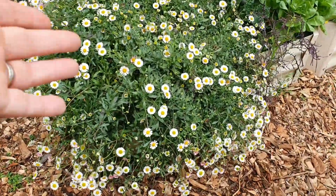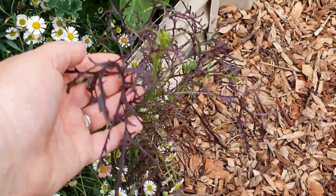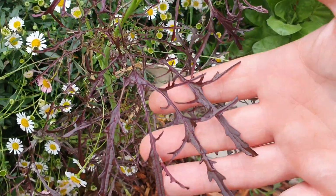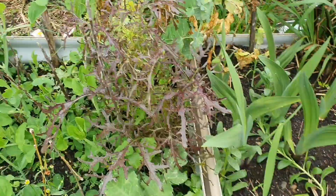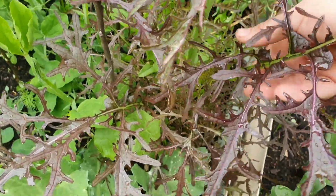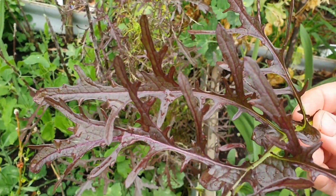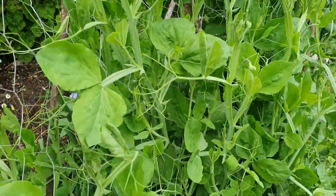Even here I have these daisies overhanging. This is a red Masuna that's just self-seeded in the pathway and I've left it there. To be more specific, this is called Masuna red streaks. I've actually got another plant here in this bed and they make a really nice addition to salads. But I have to warn you, as the plant gets larger, the mustard flavour intensifies and it can be quite strong. Actually, I feel like I'm showing you a lot of buds today, but there are a lot of buds.